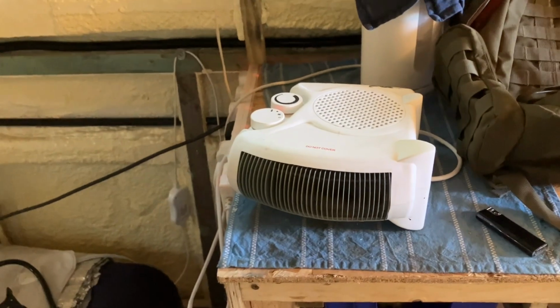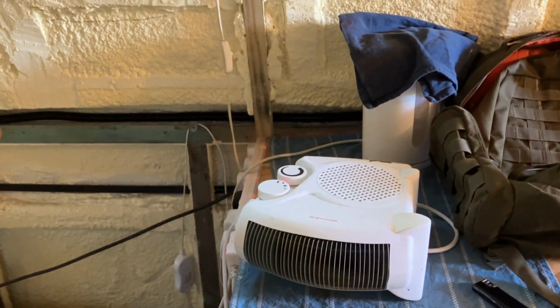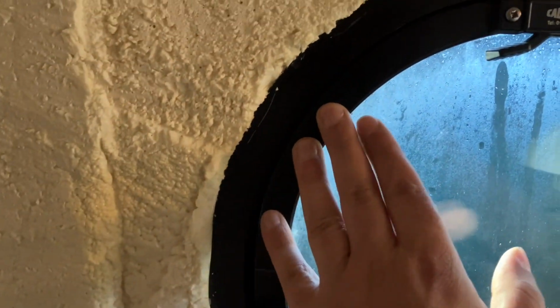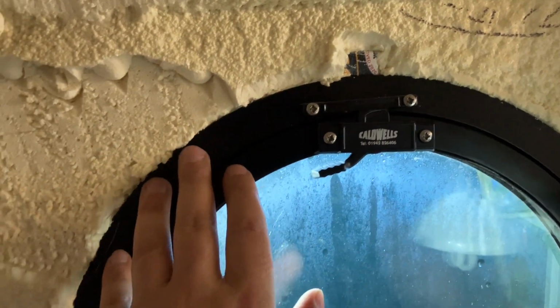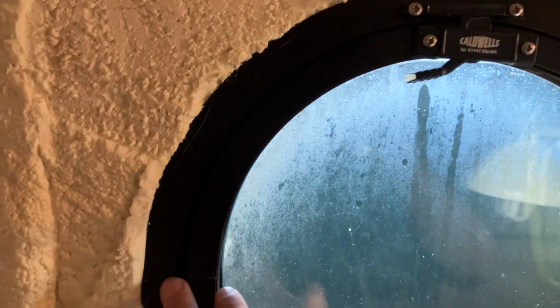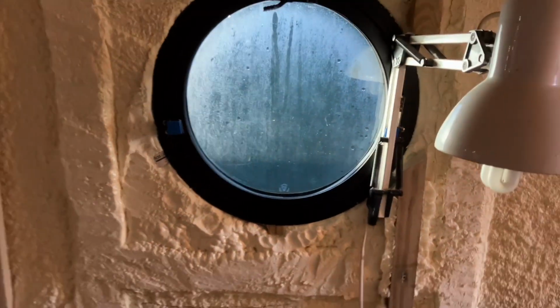But yeah, it's starting to get cold. Got the fan heater on, wet air moving around, so we'll look for some condensation on the windows. It doesn't really happen on the windows because they're double glazed and this is rubber protected, but this edge all the way around is where it's connected to the frame on the outside of the boat. So this gets cold and this is where the condensation sits. So we'll have to keep an eye on that. But yeah, onwards and upwards.